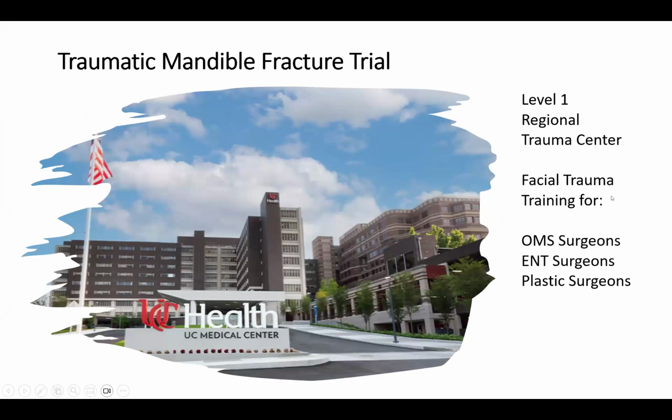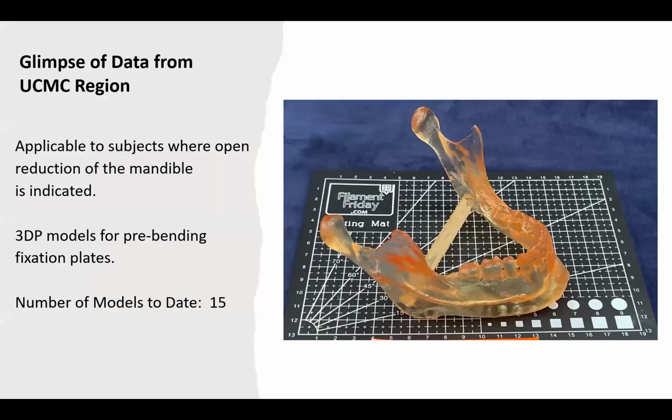We're the regional trauma center with facial trauma training for OMS surgeons, ENT surgeons, and plastic surgeons. So I'm going to take a slice of data out of our traumatic mandible fracture trial that's ongoing. Now, I'm going to give you a glimpse of what we're doing here. We're making 3D printed models for pre-bending fixation plates.